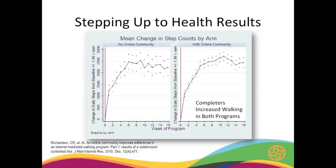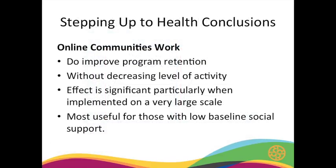And while that was happening, there was no decrement. The amount of activity stayed the same. So it wasn't just that you had people uploading the absence of activity. People continued to upload and continued to stay active throughout the process. The conclusions from that was that these online communities do work to improve program retention. They're able to do that without actually decreasing the level of activity. The effects could be significant, particularly if implemented at large scale, and it seemed to be most useful for people that had low baseline levels of social support.